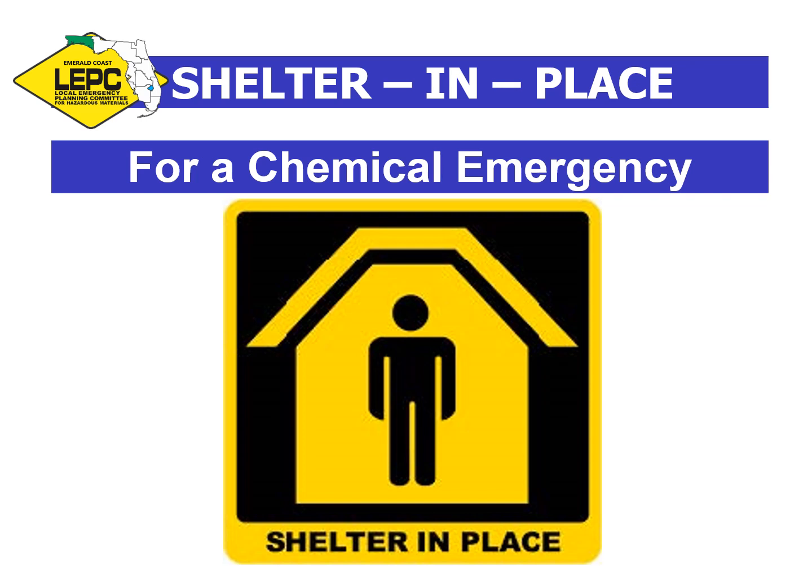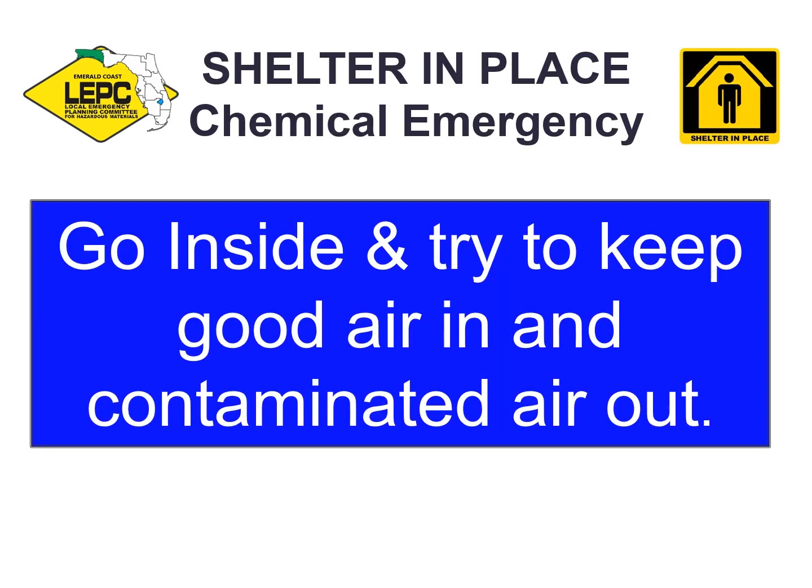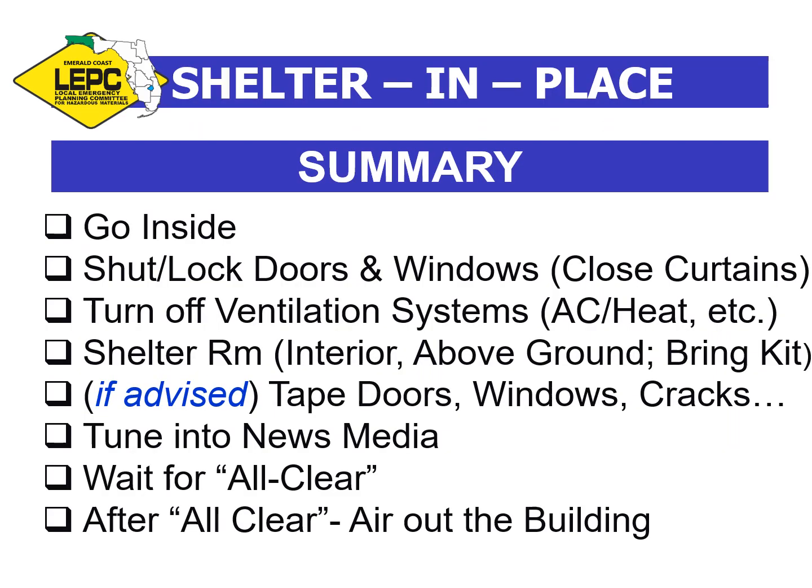How to shelter in place for a chemical emergency. Basically, to shelter in place for a chemical emergency is to go inside and to try to keep the good air in and the contaminated air out. Here's a summary of the basic steps for shelter in place for chemical emergencies.